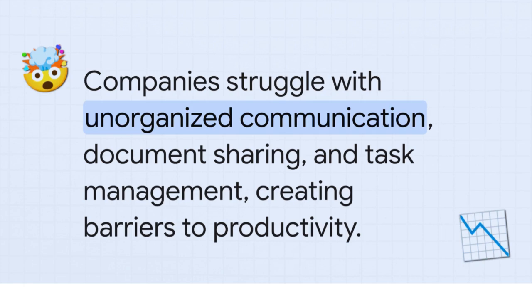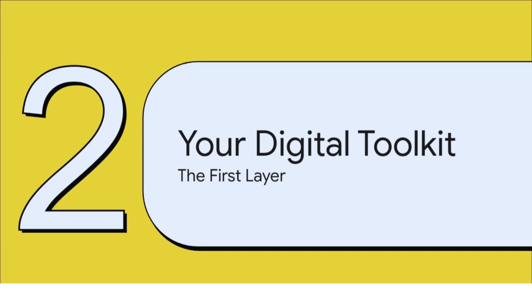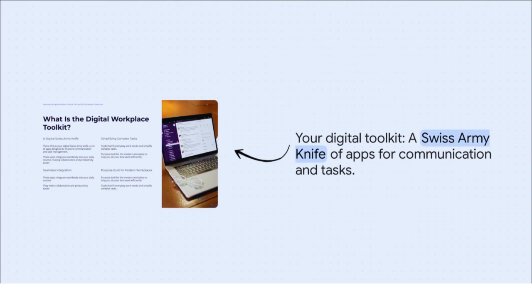And look, these aren't just little annoyances. They're a real drag on productivity, and they can totally kill team morale. So how in the world do we start to fix this? Well, it all starts with the very first layer, really understanding and organizing the tools that you and your team use every single day.